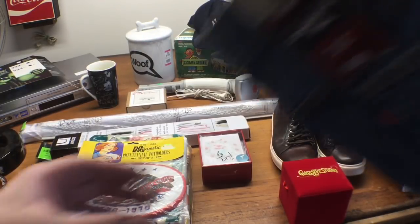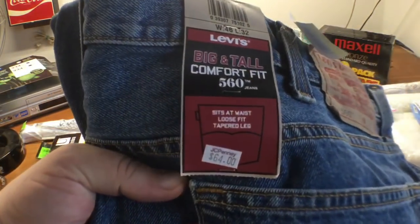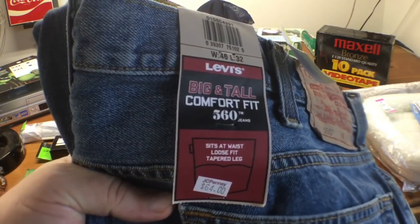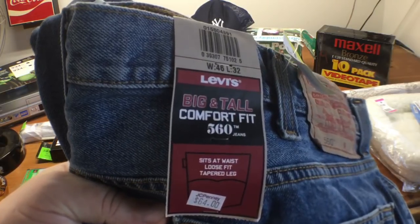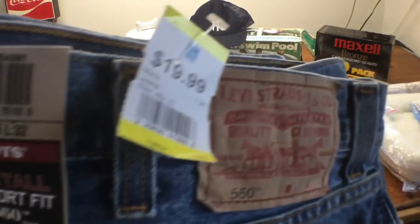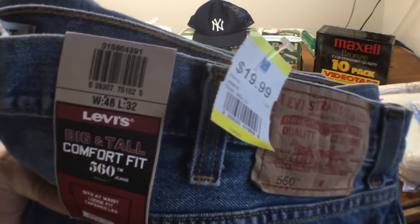Next, got a pair of Levi's, brand new with the tags. You guys know how I love brand new. These are a little bit vintage. I mean, they're not 90s or anything, but I imagine these are early to mid 2000s. 46-32, big size. I paid $10 for these. Yeah, I don't think I've ever paid $10 for a pair of jeans, but paid up for these.